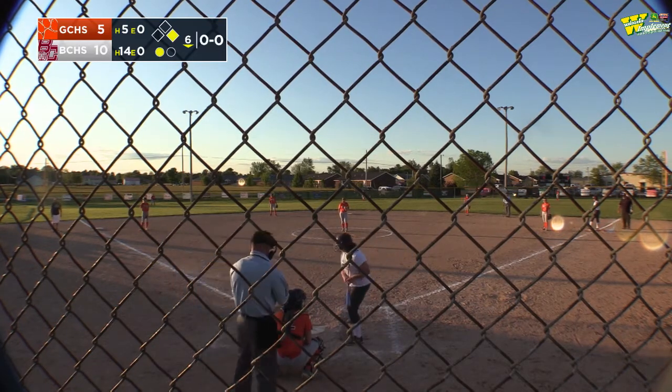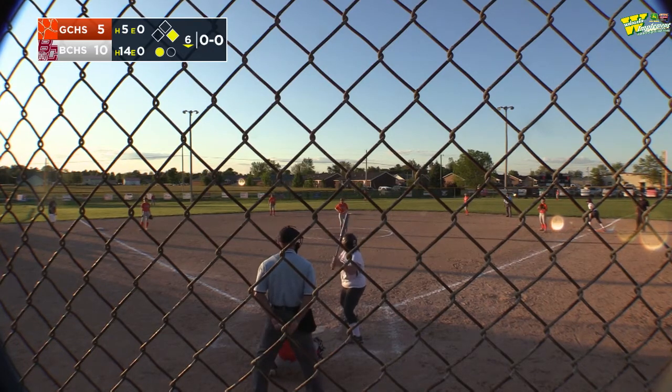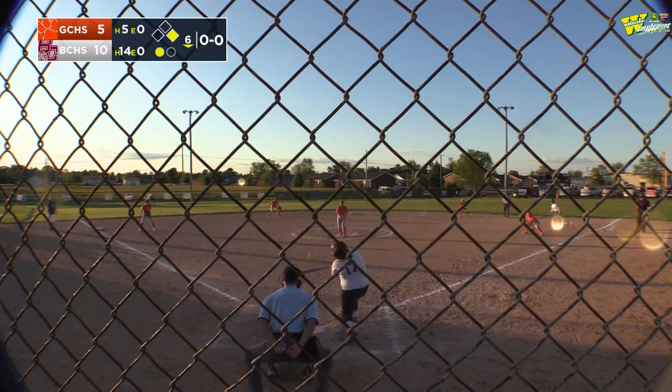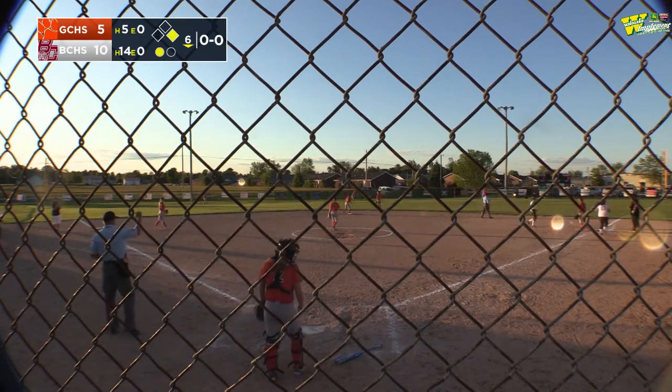She had one earlier in the season playing against, I think it was Muhlenberg County. And she takes the first pitch. Okay. Oh, that's going to be a shot to center field. Oh, right to the center fielder, yeah.